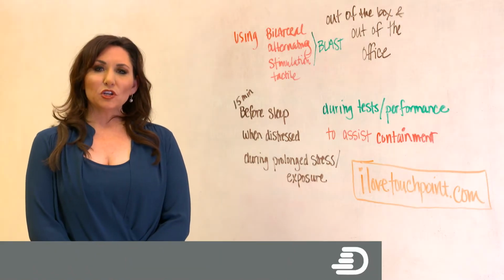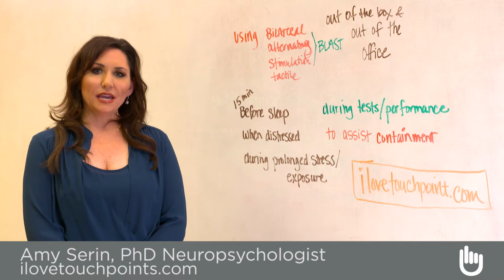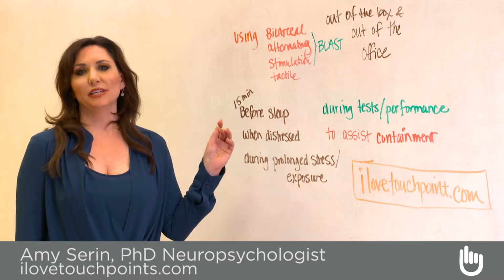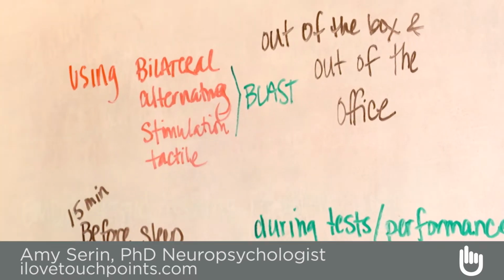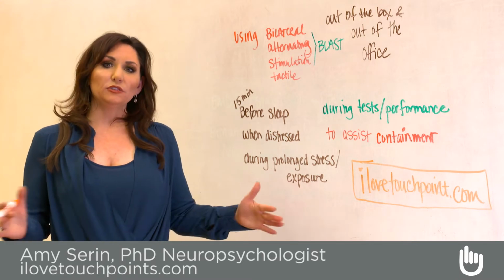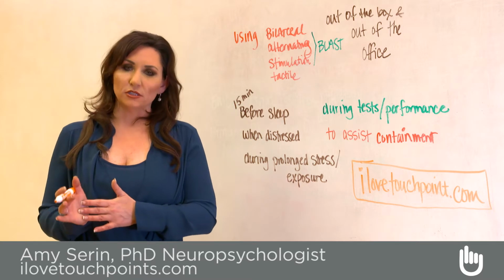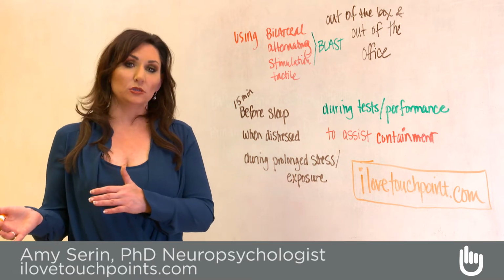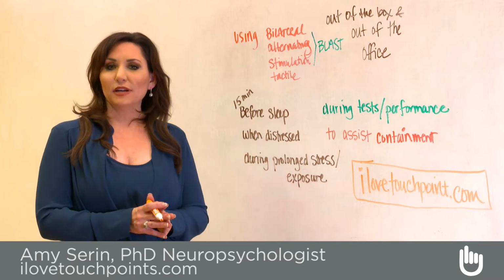So EMDR therapists are underutilizing a really powerful tool in helping their patients, and that is bilateral alternating stimulation in the tactile form. We're going to call that BLAST, okay? Now, BLAST has not been shown to increase dissociation, so you don't need to worry about using that out of the office. What I would not encourage your patients to do is use the eye movements out of the office, okay? But the BLAST is fine for out of the office.